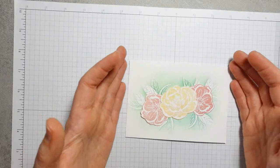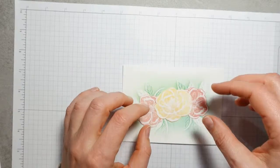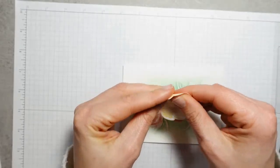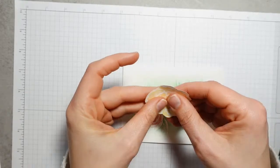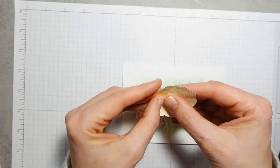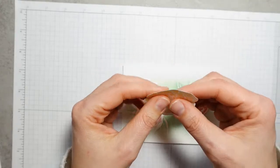This is better. So this is just a bit more visible. The other one was looking a little bit lost. The pink was quite difficult to see. So I'm just going to shape these. I like to give flowers a little bit of depth. So I just use my fingers, pushing my thumbs in the middle and then bending my fingers up. Because it's paper, you don't want to do too much. It can crease, but just enough to make it a little bit 3-dimensional.